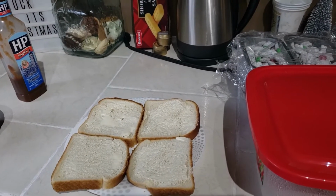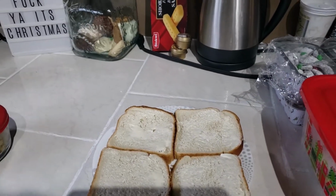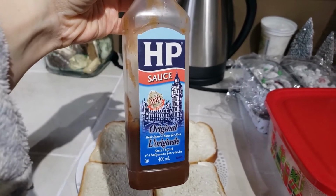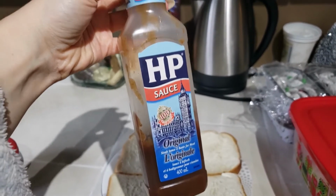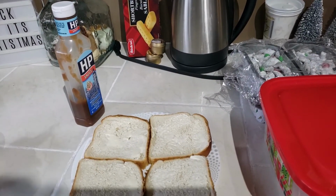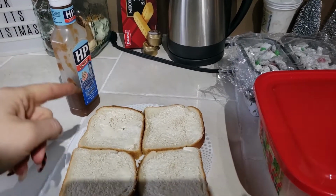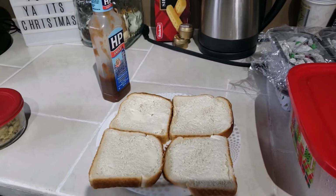Let's talk turkey. So, this is the secret of our family turkey sandwiches. If you have not had HP sauce on a turkey sandwich, you are missing out. My grandpa used to always make us sandwiches. He put margarine on his bread, so that's what we do. We put HP sauce on one side. You can eliminate the margarine if you don't want, or you can use butter as well.